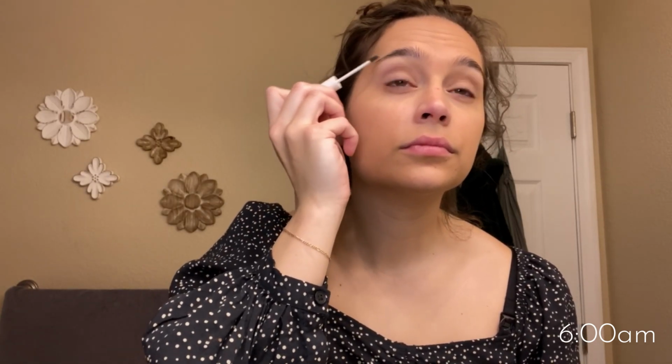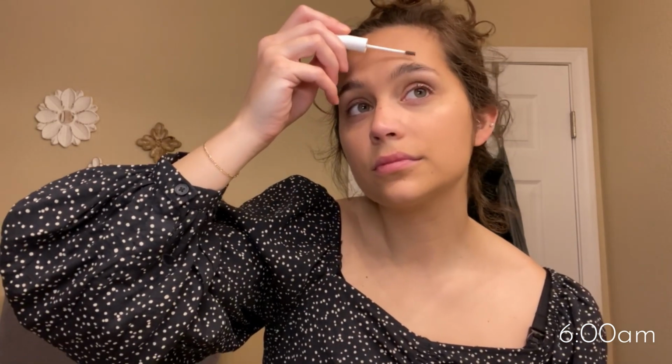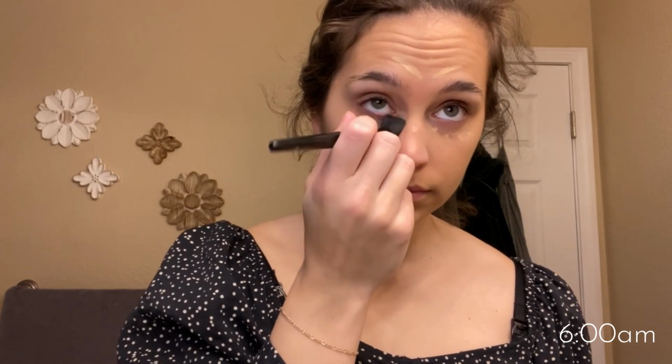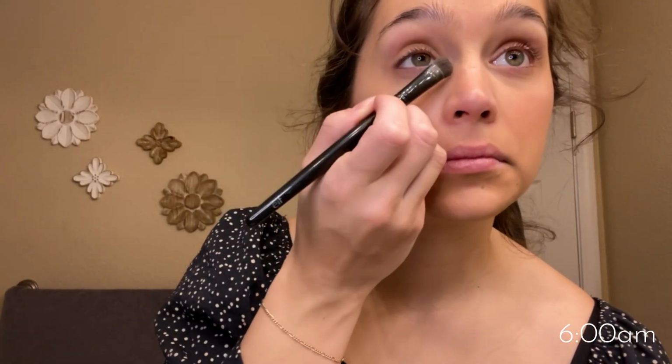But I have really been liking Ilia products lately. This eyebrow gel actually comes from them, and I have really been liking it because it's been giving me just a little bit of shape. And then I just use concealer under my eyes. So that's just what I do. I don't do a lot of contouring. I am not a makeup guru by any means, but like I said, I'm really liking Ilia lately. They have really clean products.